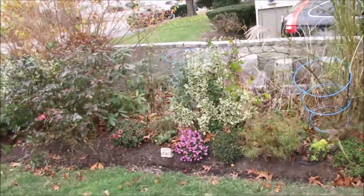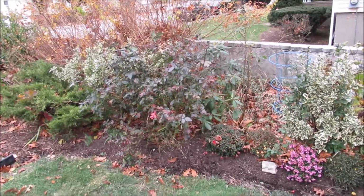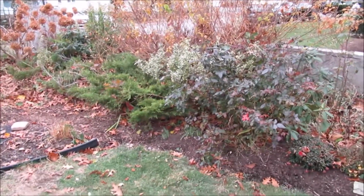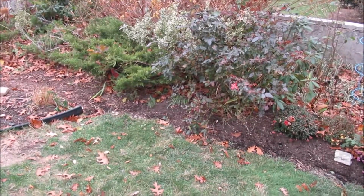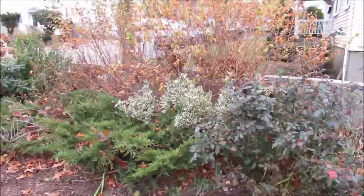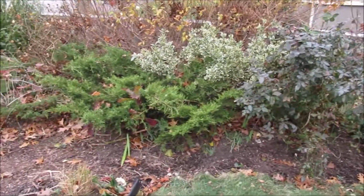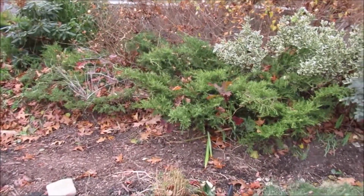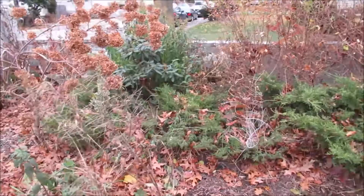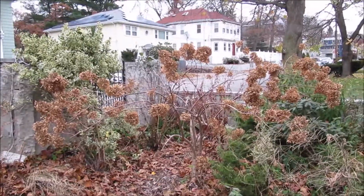Everything is pretty much ending here. You kind of get to see the garden, the skeleton of it, structures, the shrubs. See what the shrubs look like. Those are the lilac bushes there, the rose bush, some other shrubs there. Then of course we have the hydrangea tree.